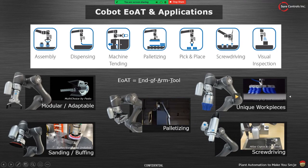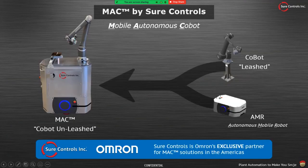Up here, this is a flexible gripper. This one's by Soft Robotics. These are used a lot for picking food products or something soft. Imagine a bag of potato chips or something like that, something that's soft and conformable. And in this case, there's a screwdriver. So if you want to do screwdriving with the Cobot, this is an example of that.